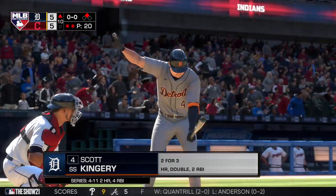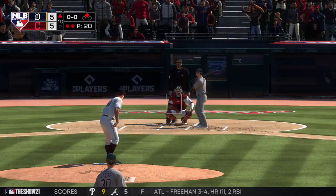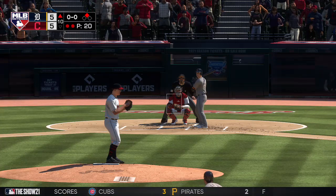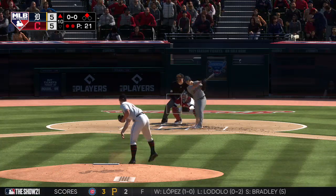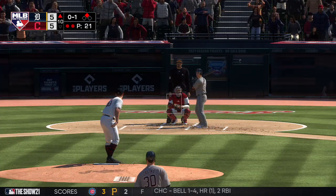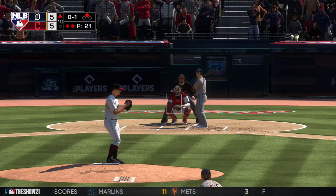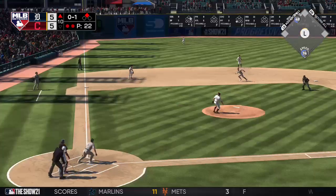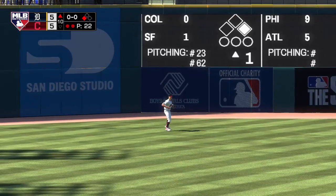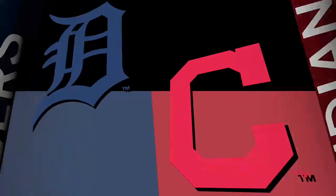Next for the Tigers, Scott Kingery, runner in scoring position with two gone. Here's the first pitch. And a swing from him yields a foul pop out of play to the right. Go-ahead runs in scoring position here with two down. Skied in the air to straightaway left. O'Neill waits on it, and he's got it for the final out of the frame. Tigers leave one. Our score holds at 5 apiece.